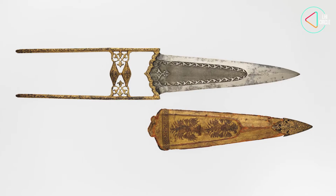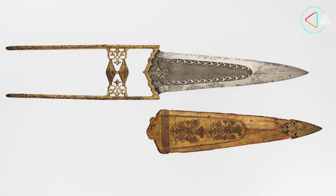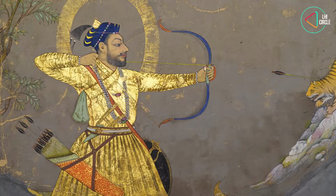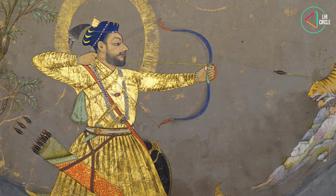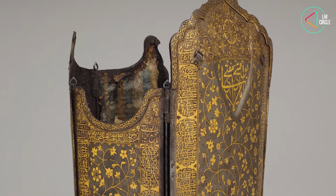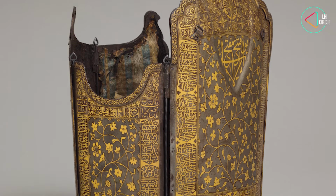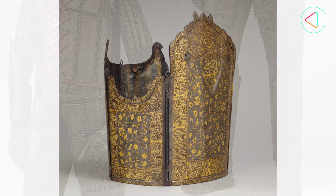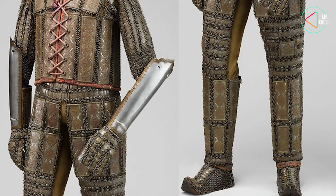Arms and armour is a collective term that's used to categorize a group of objects, and those objects could be divided into the following categories. We have edged weapons such as daggers and swords. We have firearms like matchlock guns. We also have archery equipment. We have armour that consists of, for example, helmets, cuirasses, which cover the breast. Sometimes they extend to the sides and to the back. Leg defenses, vambraces, which protect the arms.